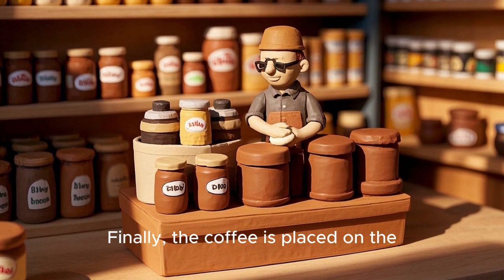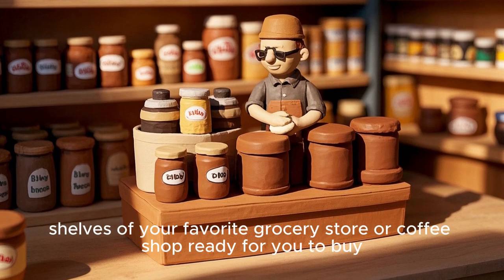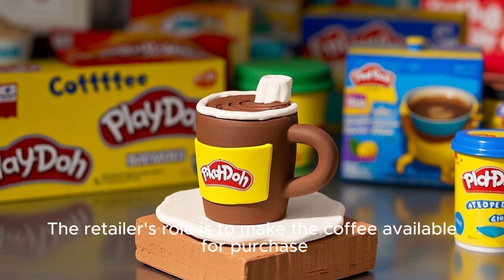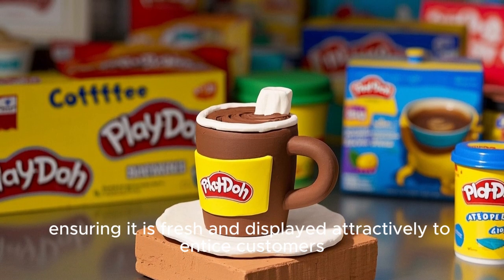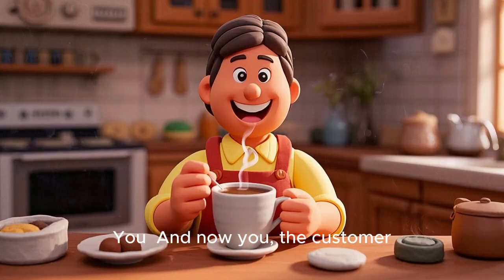The retailer. Finally, the coffee is placed on the shelves of your favorite grocery store or coffee shop ready for you to buy. The retailer's role is to make the coffee available for purchase, ensuring it is fresh and displayed attractively to entice customers. Link in the chain, the final stop before the customer, you.